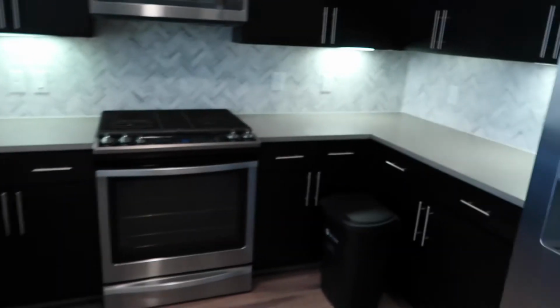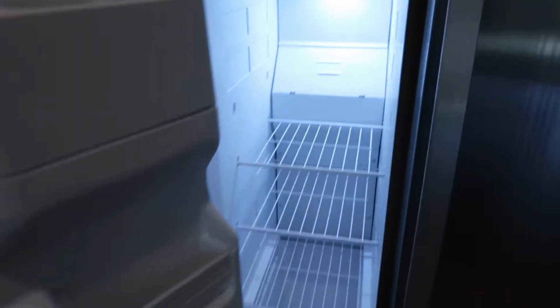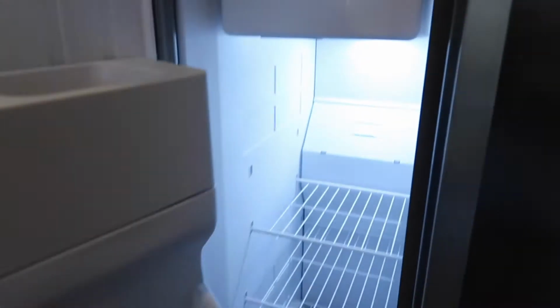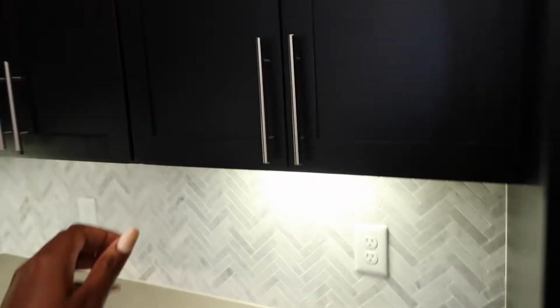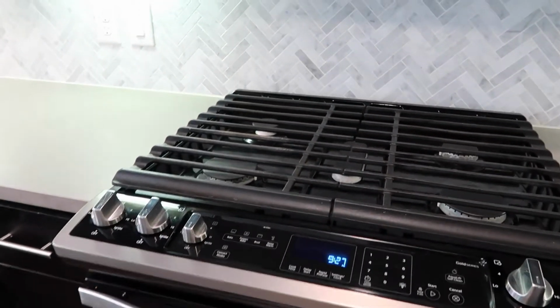Same kind of kitchen. I didn't look in the fridge in the last one. Oh, lots of space. Got your ice and water dispenser. Plenty of cabinet space. So this is a gas stove? Yes, and so we would have a gas bill. Okay.